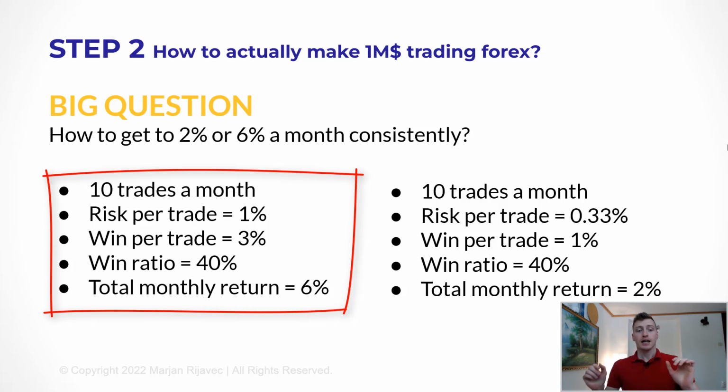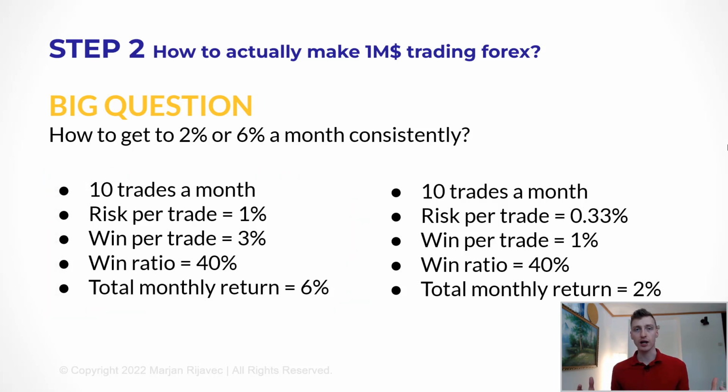That also means, guys, you have to understand this is a worst case scenario. It's a 40% win ratio. If your win rate is 50% with 1 to 3 risk reward, which is very likely to happen, it's happening, you can make like 7, 8, 9% per month with this risk profile.